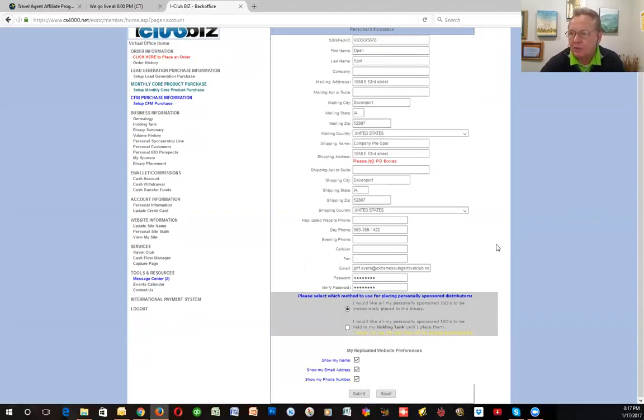One of the things I want you to note, it says replicated website phone number. We don't automatically put your phone number on the website. If you want your phone number to be on the website, then you've got to put your phone number under replicated website phone. If you do happen to put a company name in here, the company name is what's going to show up on the website, and that's what the checks will be made out to.